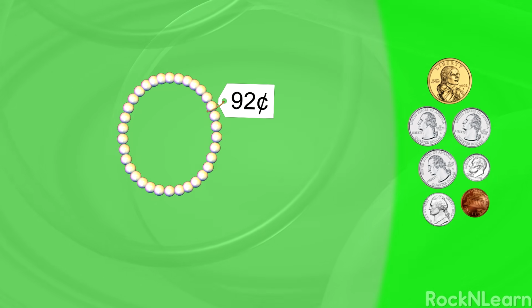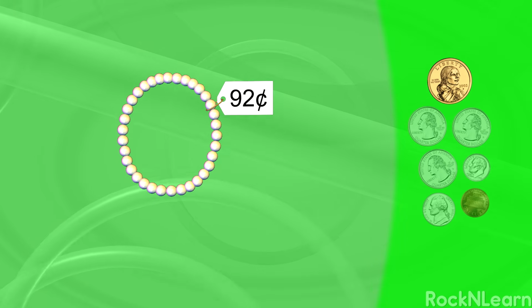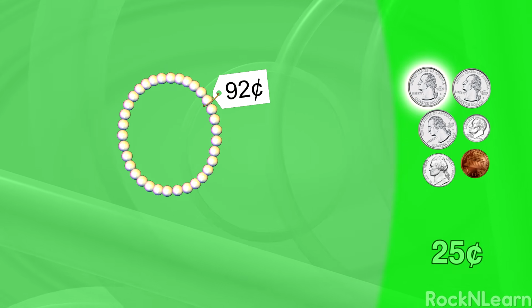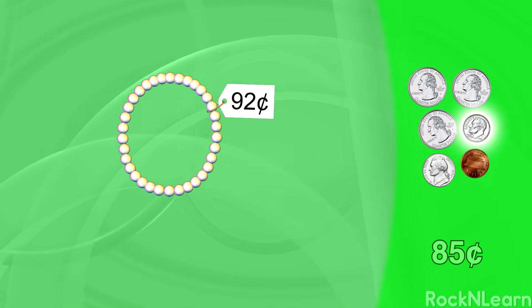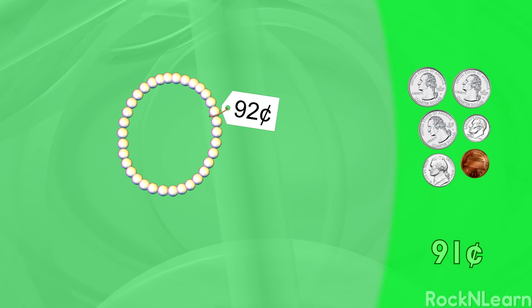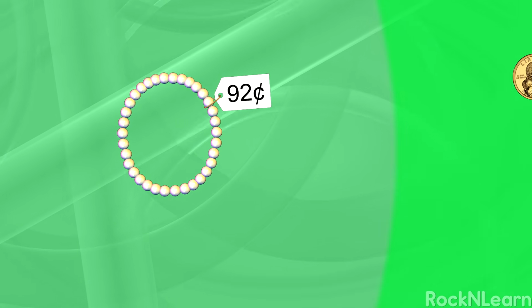We could just use the dollar coin and get some change back, but maybe we have exact change. Let's count it and see. 25, 50, 75, 85, 90, 91. Aw, only 1 penny off. Looks like you're going to have to use the dollar coin.